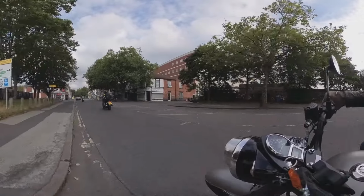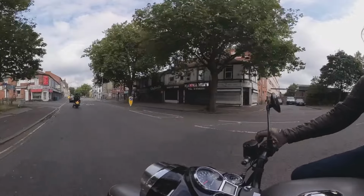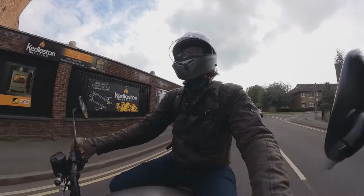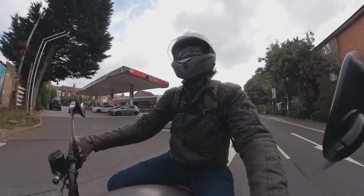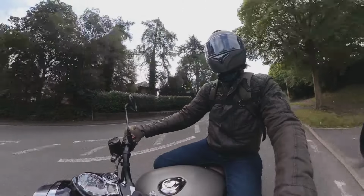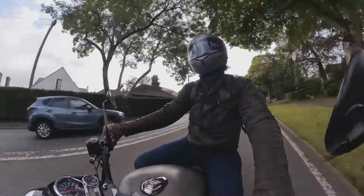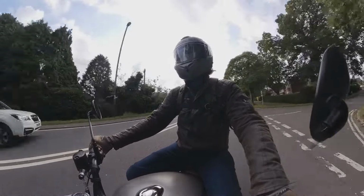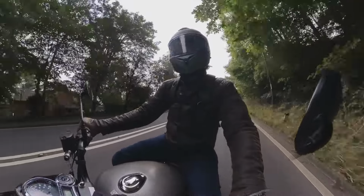Shortly after the briefing, it was time to depart. So we geared up and got ready to head out. But the first challenge we'd face is trying to navigate through Derby city centre. Thankfully, it wasn't too long until we were out of the hustle and bustle of Derby city centre and started to explore some of the country roads that Royal Enfield and Bob Minion had planned out for us.